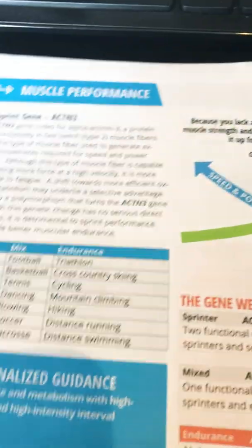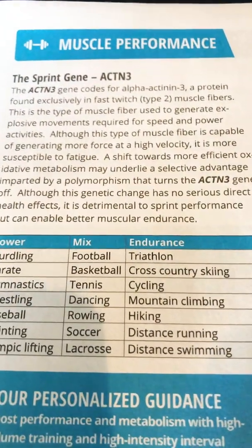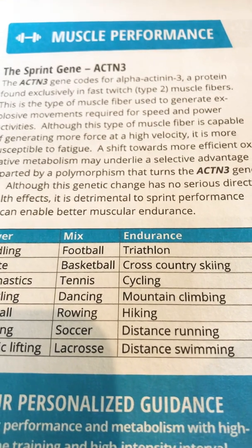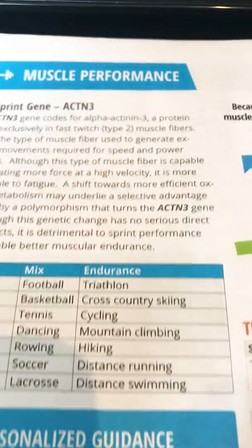So going on, dietary carbohydrates, dietary fats, blank page. Talks about how to use this report. Muscle performance, and this is going to get really scientific here, but a sprint gene, it's ACTN3. Okay, these are the codes that are used.